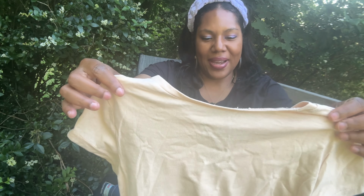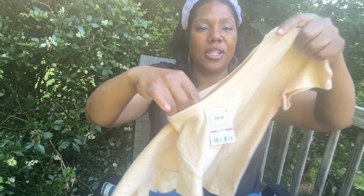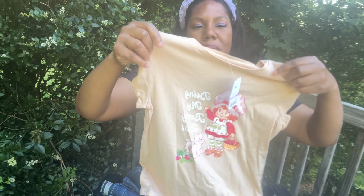She got those. Oh, I forgot I got her this shirt. It's kind of big. I got her this shirt for $3.49. It's a Strawberry Shortcake shirt, and it's a size 14, which is going to be pretty big on her. I won't even let her wear this right away. I'll put it away, but it was only $3.49. So of course I had to get it.